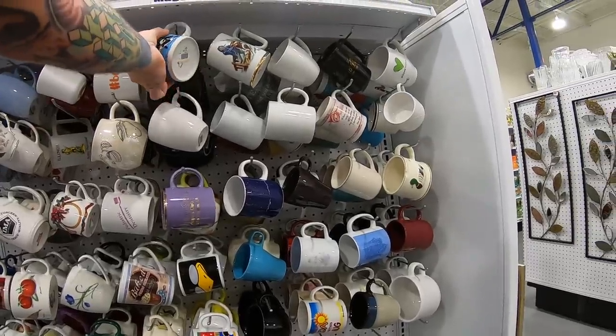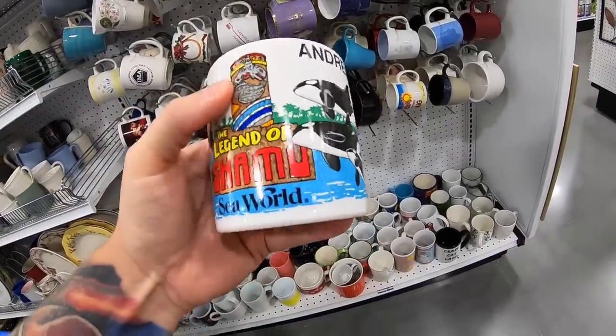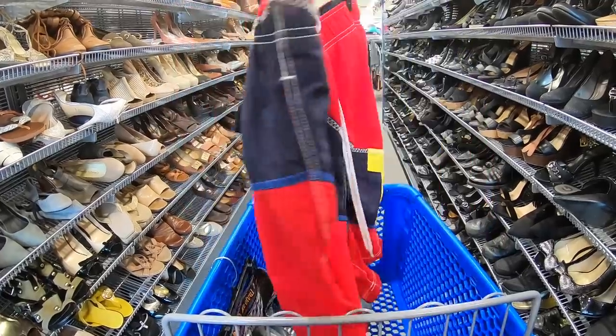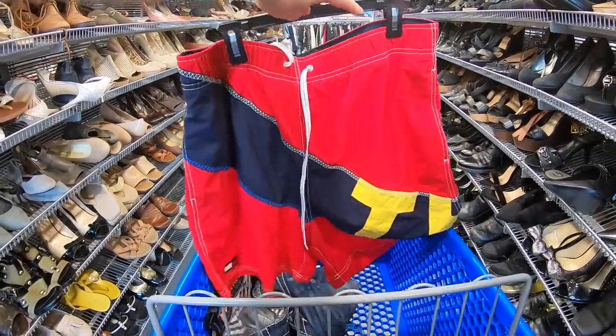Mugs, always make sure to check out the mugs. Look at this one. It is an older SeaWorld mug. I wish the name wasn't on it, the Andrew name, but it's a pretty cool mug. These Tommy shorts are pretty sweet. Tommy Hilfiger shorts, big TH on the front and the flag logo, so I'll probably get these too.